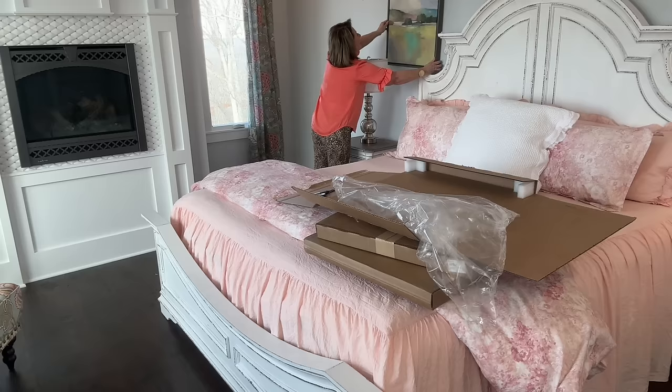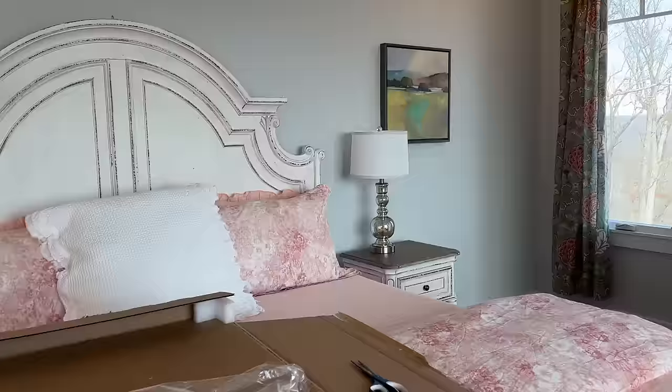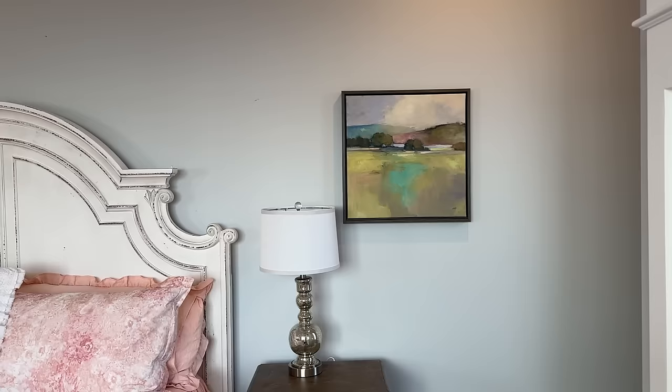Okay, that's not what I wanted for sure. And over here is too far away. I have a couple nails that are already in there, so I just hung it on one. That one was too close. It had it behind the bed frame. So I like the size of it and I'm just not exactly sure where I'm going to hang it. Unfortunately, I think I'm going to have to put another nail in the wall.